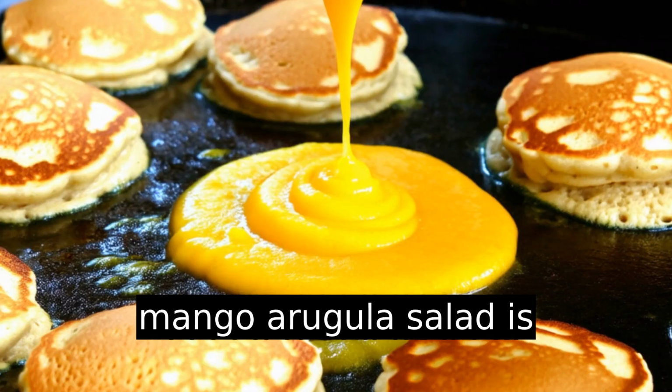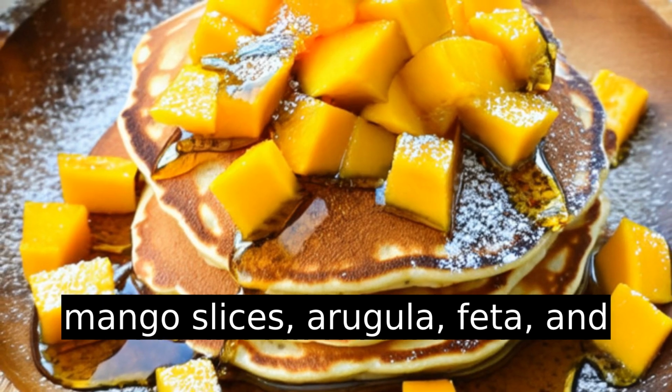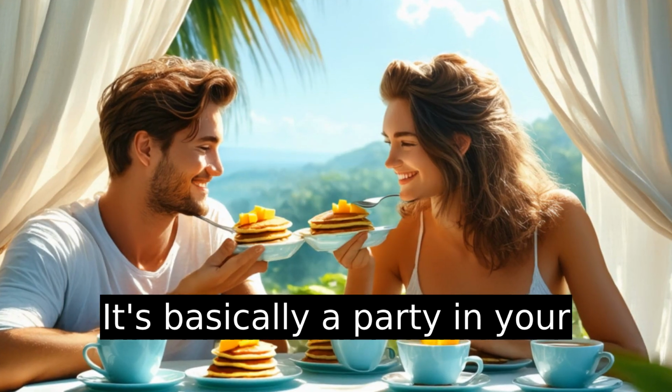For the salad lovers, mango arugula salad is criminally underrated. Toss mango slices, arugula, feta, and pecans with a lemon vinaigrette. Sweet meets tangy meets crunchy. It's basically a party in your mouth.